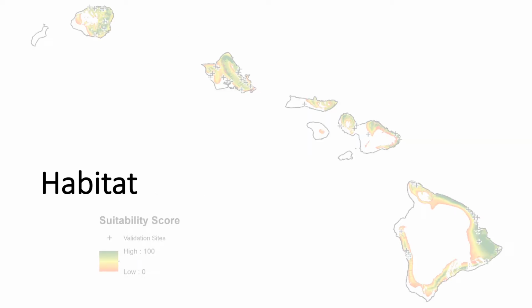So we'll jump right in and start with habitat. This is probably what we get asked about the most, about people asking, will breadfruit grow at our specific location? So we've done quite a bit of work trying to understand this in a comprehensive way. And so we'll share a little bit about the work we've done and what we've learned through that.